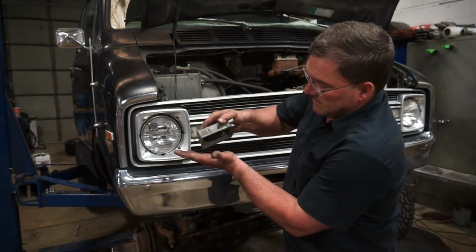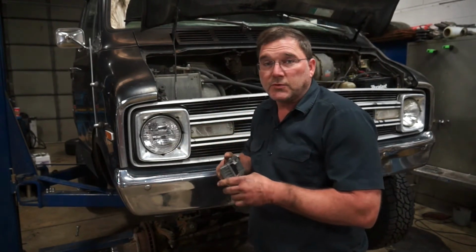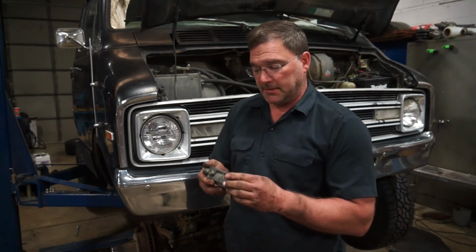Basically, this thing needs a new fuel system. It needs a new fuel tank. It needs new fuel lines, and it needs new fuel filters. Basically, everything in the fuel system in this truck needs replaced.